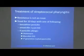Treatment of streptococcal pharyngitis is easy. Resistance of streptococcus has never been reported. So my favorite treatment is one shot of intramuscular penicillin, or you can give an oral penicillin, and if you want to spend the patient's money, you can go with other costlier antibiotics.